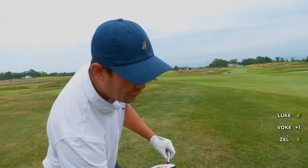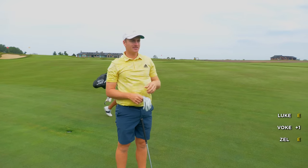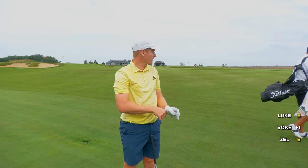That was nice. The crowd loved that one. I was very nervous when that was in the air. I was too. Got 89 yards down off the left. Nice shot, bro. Thank you.